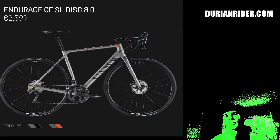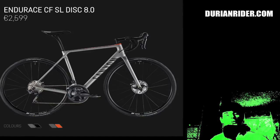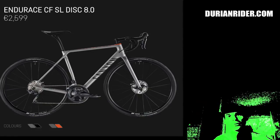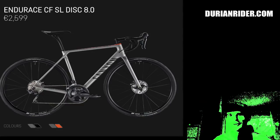An Endurace with the Ultegra or 105, or maybe Dura-Ace, depending on what your budget was, with the mechanical or Di2, with a DT Swiss wheel set and a standard bar stem combo. Even the alloy ones are good as well. I've ridden those as well. Depends what your budget is. Don't be scared of alloy. Alloy is still a legit bike.